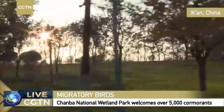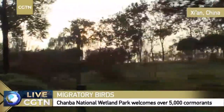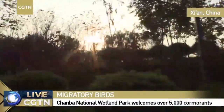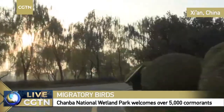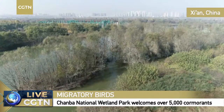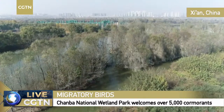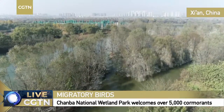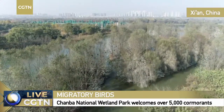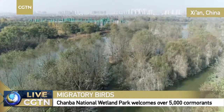Actually, we do not advise our tourists to feed these animals in principle, but we do have to feed them, especially in the winter, in a controlled and planned manner. We try to keep the natural habitat as much as we can. At the same time, we need to sustain enough livelihood for the birds.